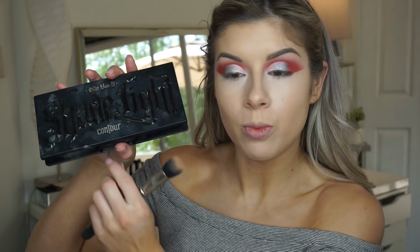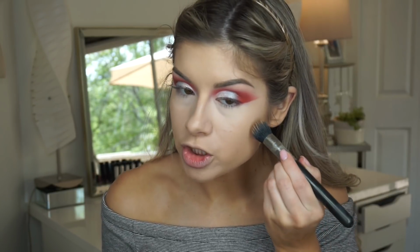To cream contour, I'm going to take this Kat Von D Shade and Light palette. This is my everyday cream contouring palette, so I'm just going to take these two shades right here and just lightly contour my cheekbones.